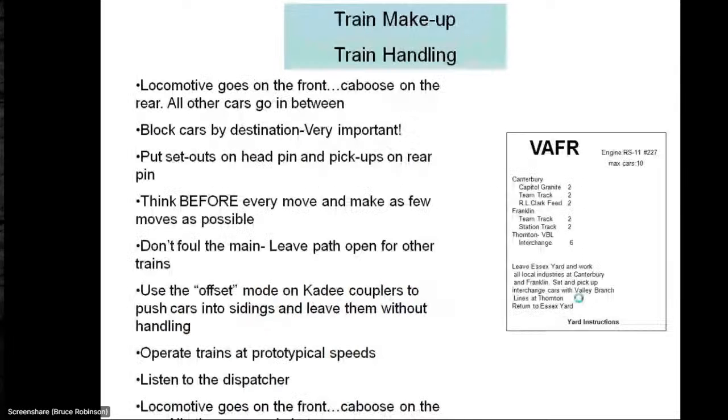Train makeup and train handling. At first, this may seem a really intimidating process, but it's quite simple and it really makes your job a whole lot easier if it's done well. I love to do this. This presentation has been done several times before.